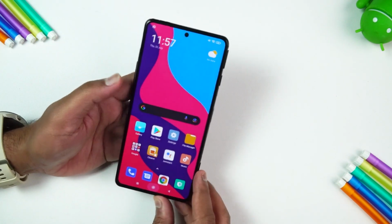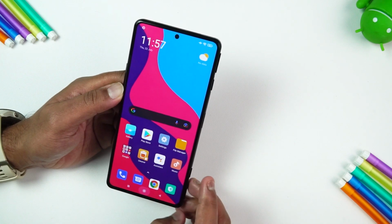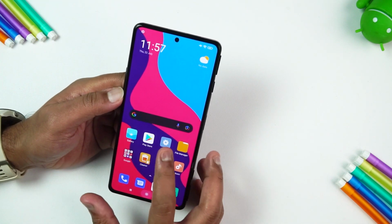Now talking about the display. This is a 10-bit AMOLED panel, and this is 120Hz refresh rate.